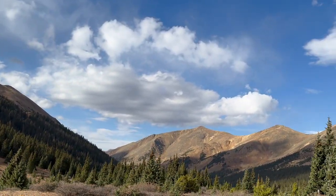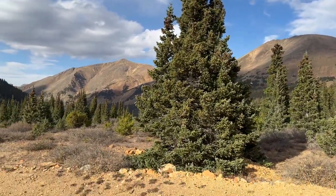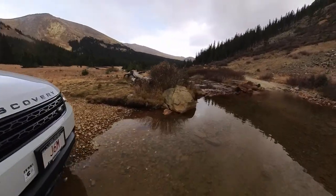There is one water crossing that I guess can be formidable, but it was early October and I don't think it was more than about 8 inches deep. It barely hits the front of the Discovery.